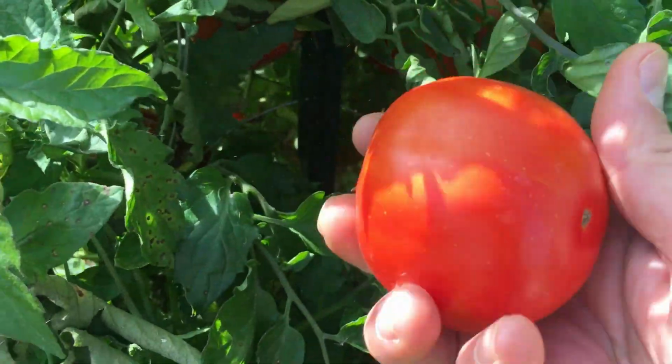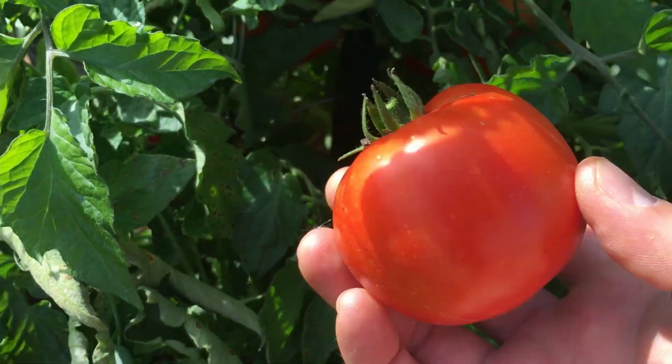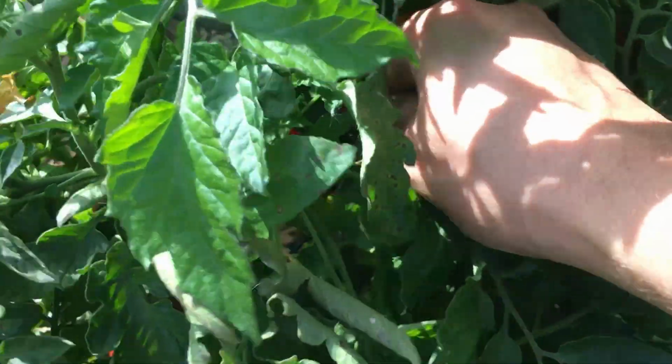And I would say other than these Rutgers tomatoes and a few of our peppers, I want to say 95% of our plants we started from our own seeds.